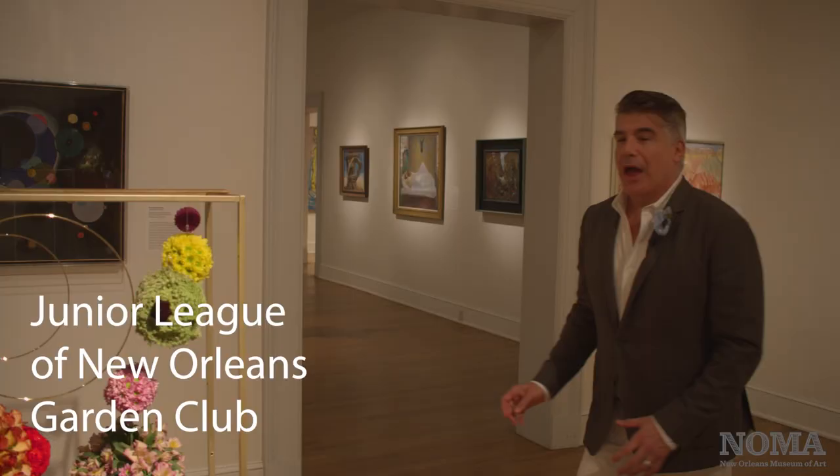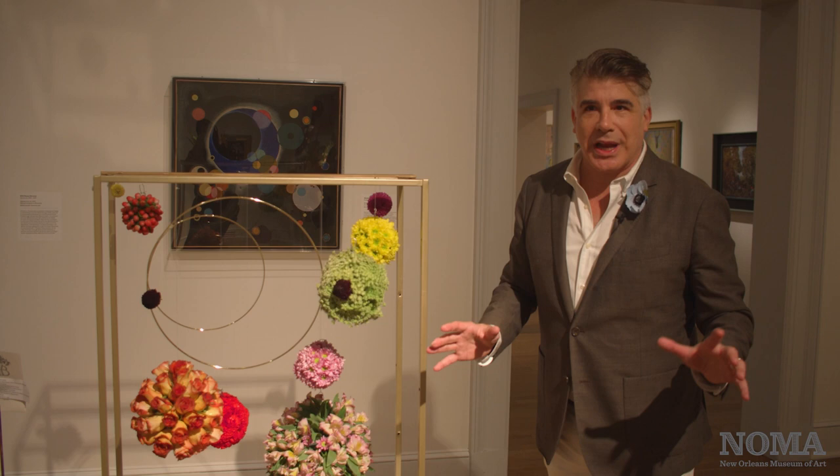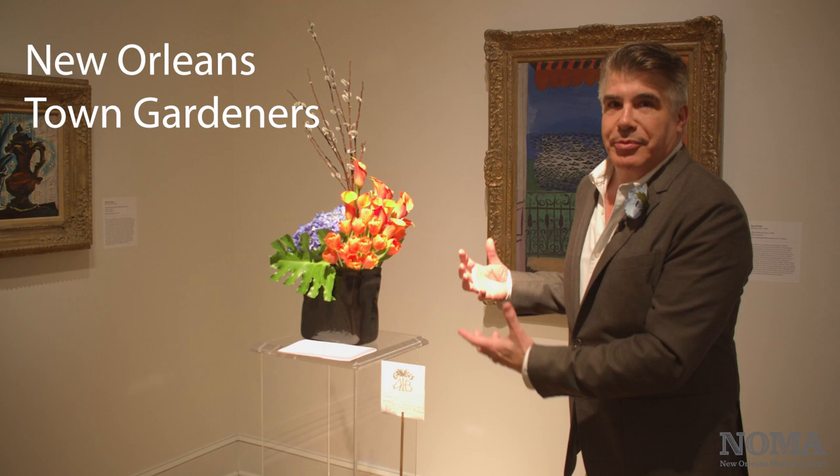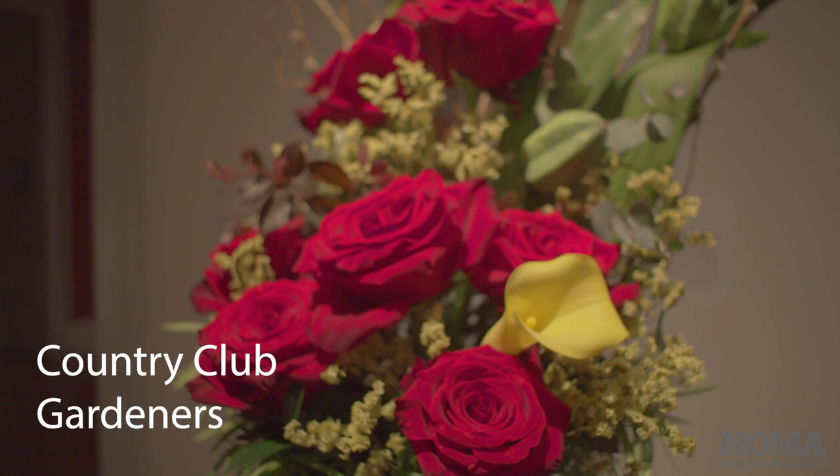Okay, how perfect is this junior league floral arrangement? How great does it represent this Kandinsky with all the circles and all the colors? It's just perfect representation. Come over here, here's another one. I love this one, how it's mainly just a color representation with the hydrangeas and the lilies and the tulips. Simple, but it really evokes the painting behind us. People are talented.